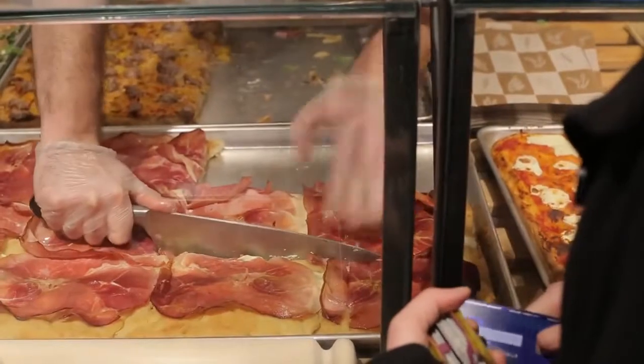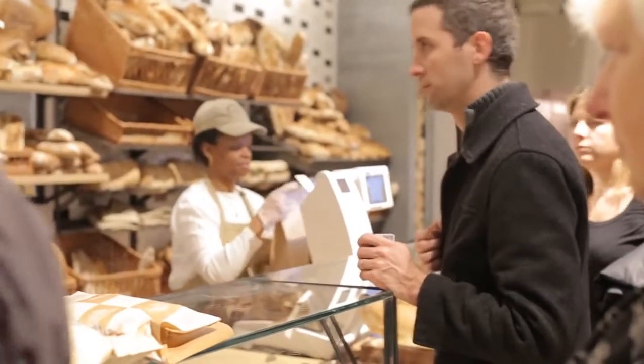For $2, $3, $4, you can get a meal that is as substantial as a panino or a pizza or anything else that you're going to be spending a lot more money on, and it tastes delicious. So that's all I have to say about bread, but in case you didn't know, there's a lot of carbs in Italian food. Go find something else.